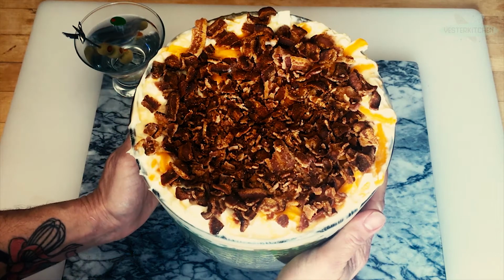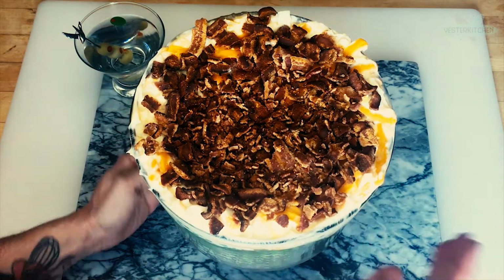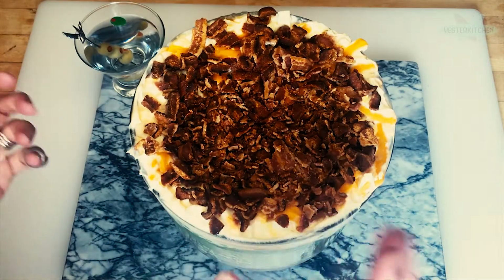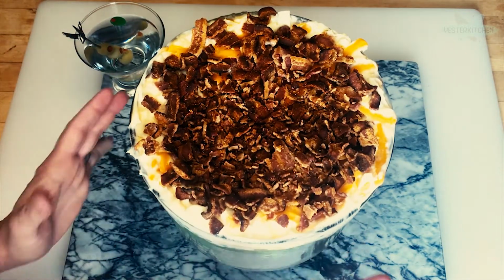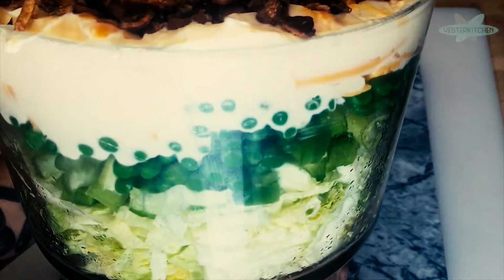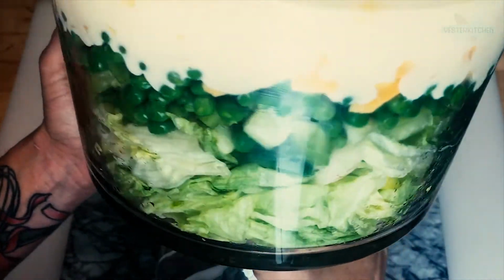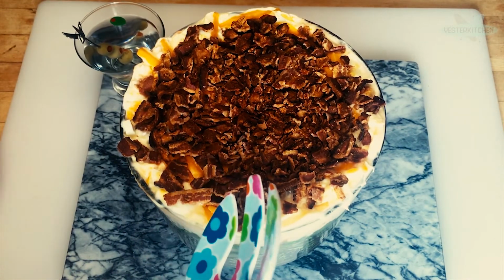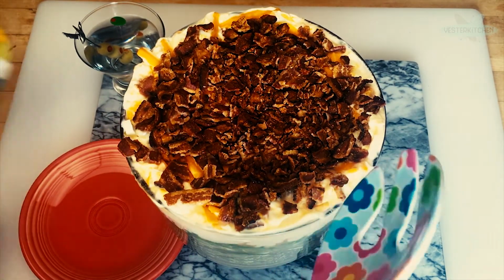Okay, it's been 6 hours. Look at our beautiful salad. I know it looks the same, but down below, everything's been mixing up and the sugar has gotten into the mayo. And take a look at these beautiful layers. Look at that. They're just so pretty. Serving it is another story, but that's okay. They did it in the 80s and I can do it now.